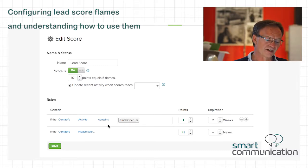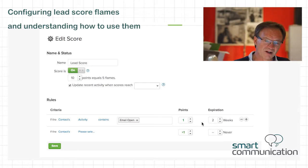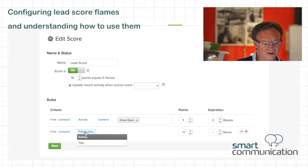This one rule, if the contact's activity contains an email that's been opened, give them 1 point and make it last 2 weeks. Very important. If you've emailed somebody 3 months ago and they opened an email, that does not mean they're a hot lead. It means they're entirely cold. So you need to configure it so that it expires. And there's a hint in that. You need to email people with valuable content frequently, every 2 weeks, without spamming them. So yes, there's some work to be done there to come up with new content. We'll actually say a few things about writing content quickly as well.